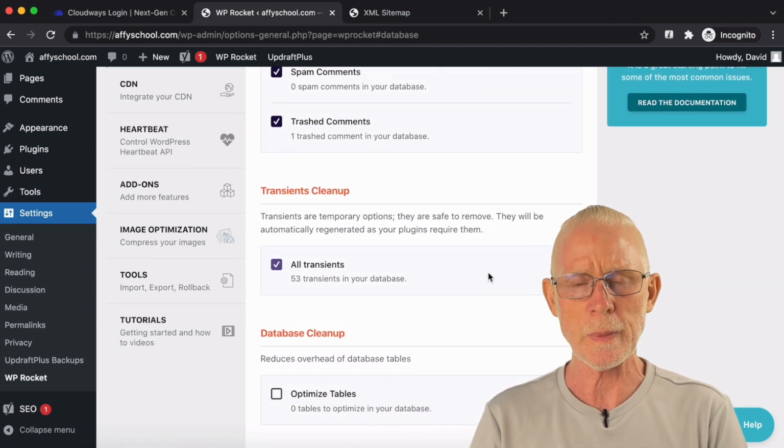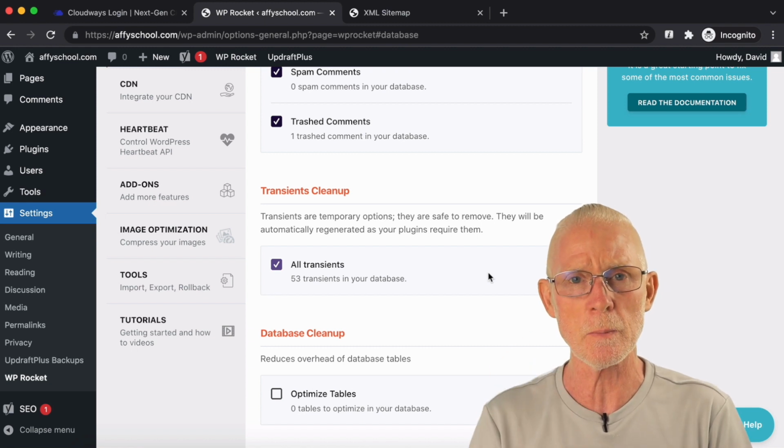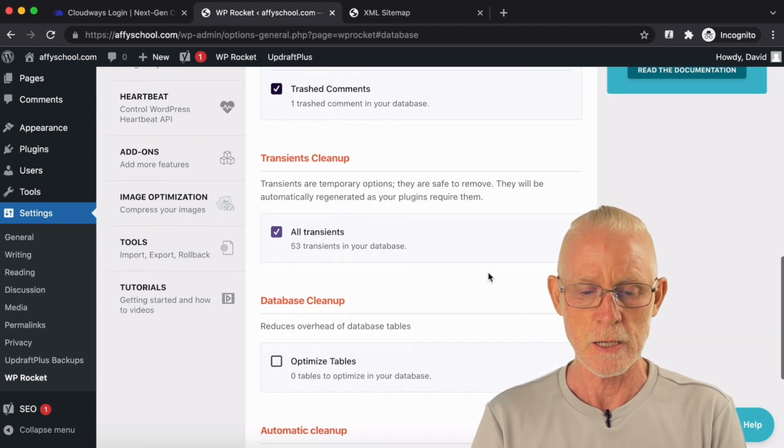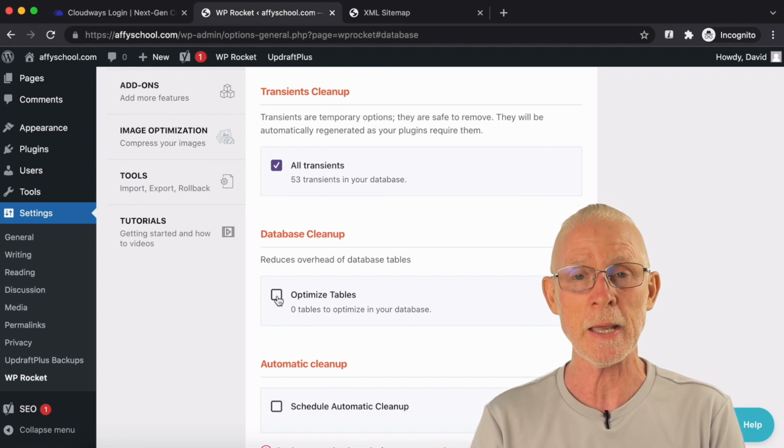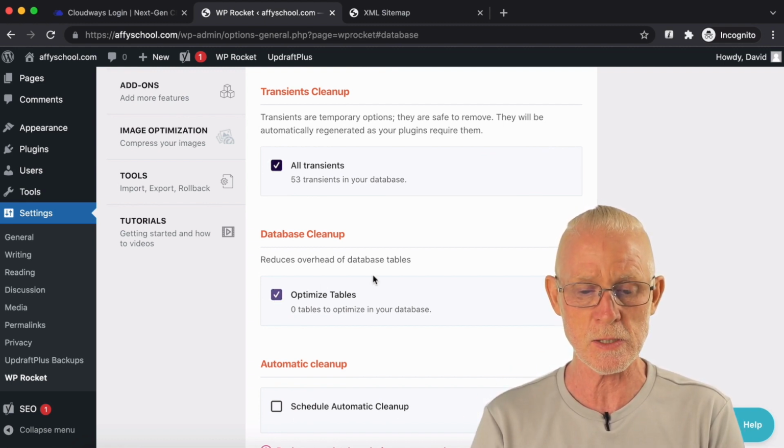Transients, don't worry about what these things are right now, but you should learn about them over a period of time. And they're not necessarily a bad thing, but you notice that this is the clutter that actually starts building up in an active WordPress installation.